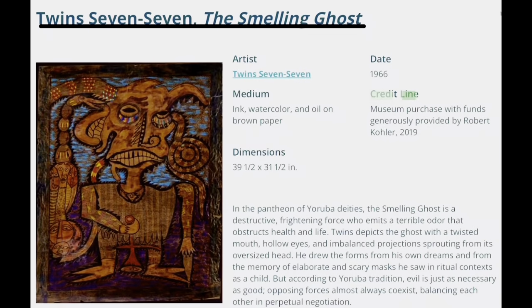Bitline. Museum purchase with funds generously provided by Robert Kohler, 2019. In the pantheon of Yoruba deities, the smelling ghost is a destructive, frightening force who emits a terrible odor that obstructs health and life. Twins depicts the ghost with a twisted mouth, hollow eyes, and imbalanced projections sprouting from its head, drawing on the memory of elaborate and scary masks he saw in ritual contexts as a child. But according to Yoruba tradition, evil is just as necessary as good. Opposing forces almost always coexist, balancing each other in perpetual negotiation.